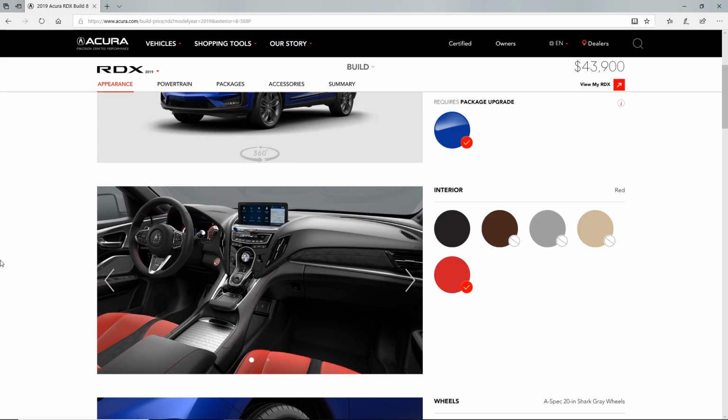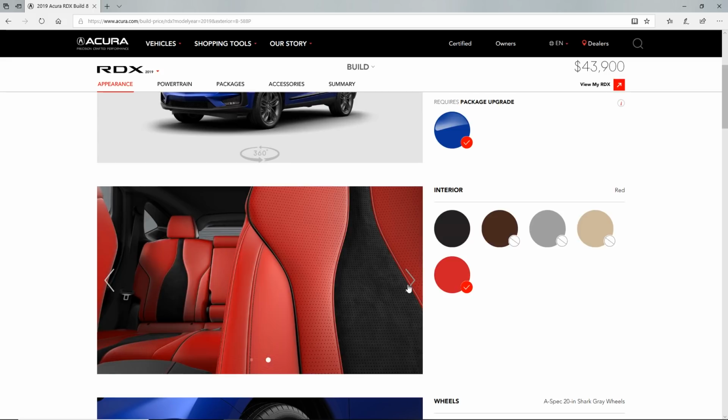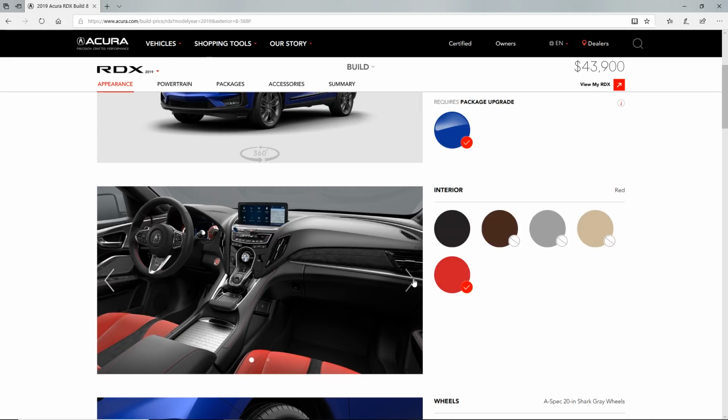So it looks like in the A-Spec you can get this red interior. Oh yeah, that looks really nice. I love this perforation with the suede or the semi-suede material here with the additional perforation, and then you have this solid color. This looks really nice in my opinion. Oh yeah, look, you have some suede on the dashboard. This looks really, really nice. This would be my pick personally.